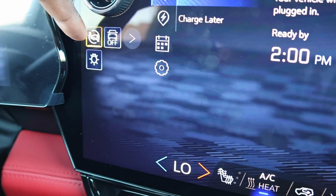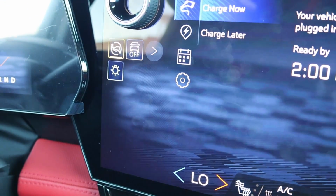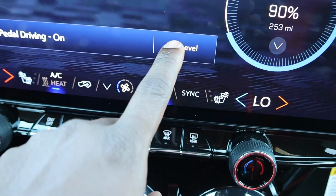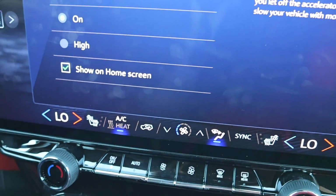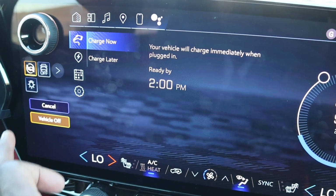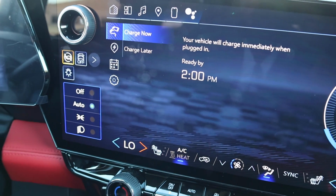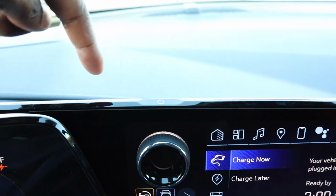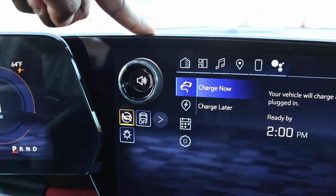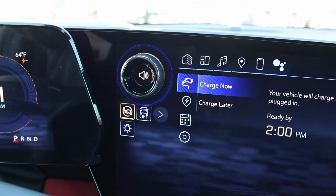All the way to the left, you do have one pedal drive, so you can turn it on and off, or you can make it really strong if you'd like. So you can put it on really high. This will turn the vehicle off. Here's some of your lighting controls. And at the very top you'll see there's a power button. If I push it or tap it, it will mute or turn the volume back on.